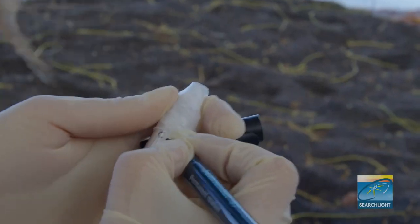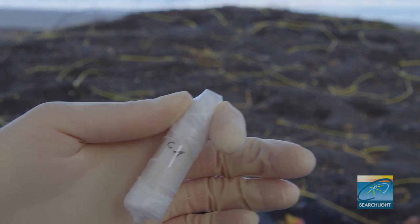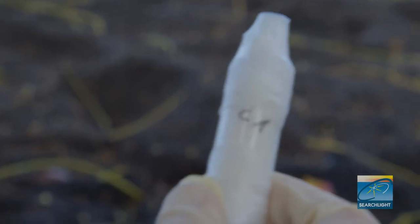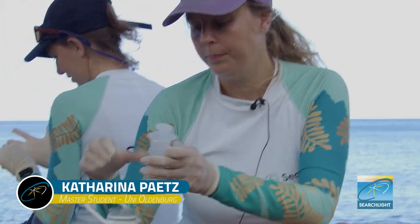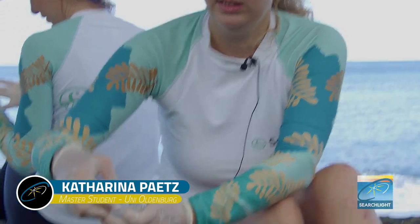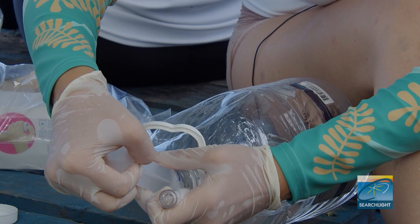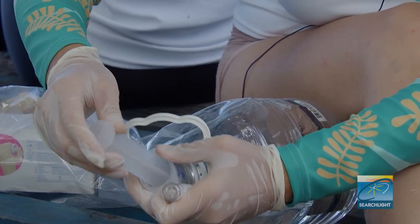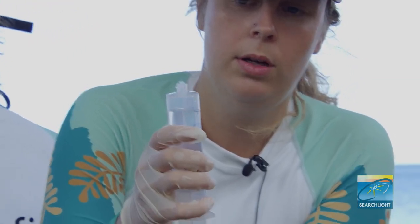The team spend their days at Mount Wynne Beach on the leeward coast, tagging and collecting Sargassum, and then it is back to the lab to measure and record data. So I will start by filling up the syringe with some water that we took close to the barrier. And we take 50 milliliters every time. And if there is some air coming up, we just have to push it out.